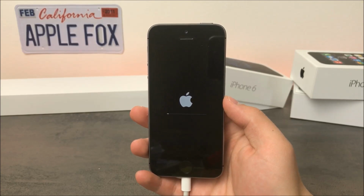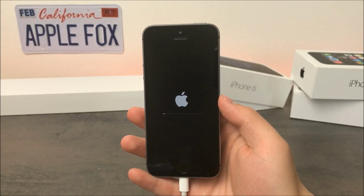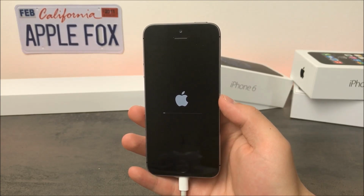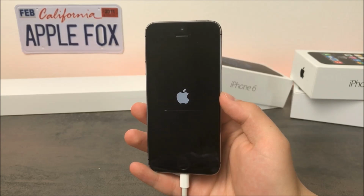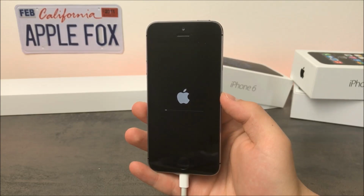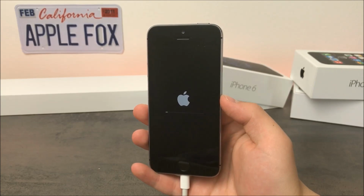Some people may be wondering if the iPhone 5S will support iOS 11. And the answer is simple. Yes, it will be supported. The iPhone 5 and 5C will no longer be able to run the next version of iOS, which by the way doesn't necessarily need to be called iOS 11. Some other options are possible as well.